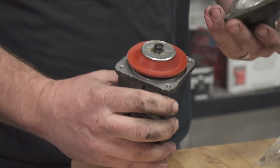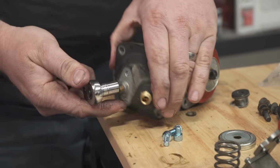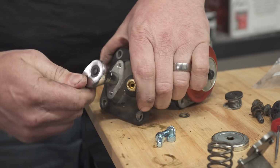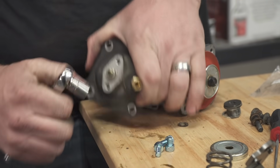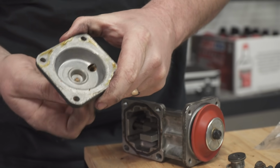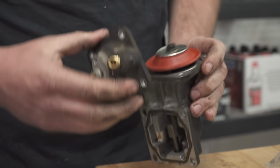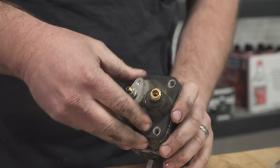I'm gonna put her back together. Oh, we wanna get this loose. Make it flush. Make it easier to install.